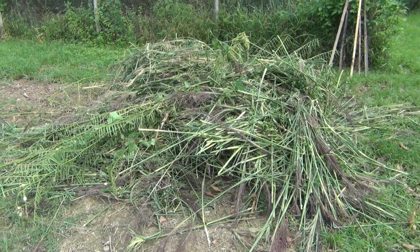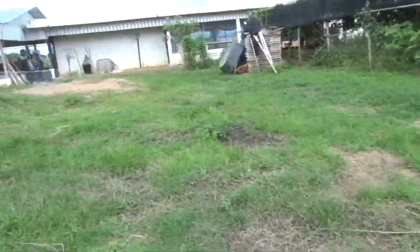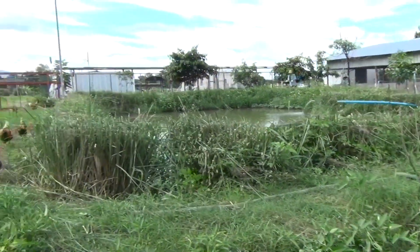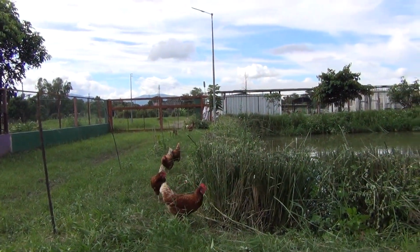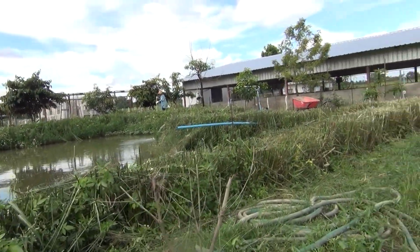So there you have it. That was the easy part. Now comes the fun part. We have to pick up all of this grass and stack it somewhere and let it dry and add it to the compost pile. As you can see, here's a small pile just from this little section here. You still have a pile down there at the end, some over there where Woon is at.